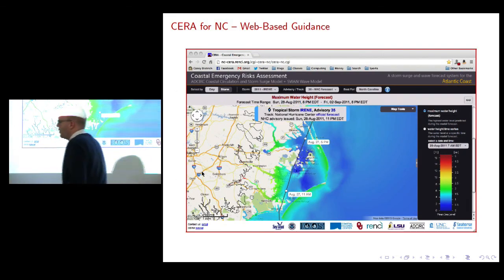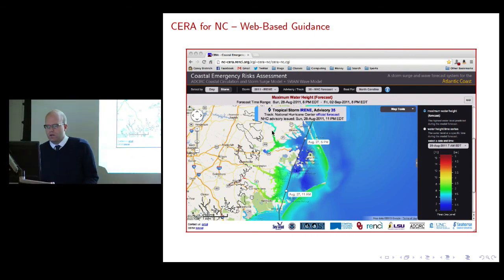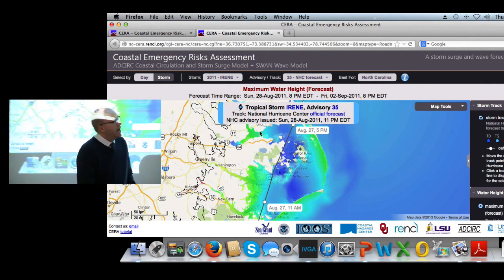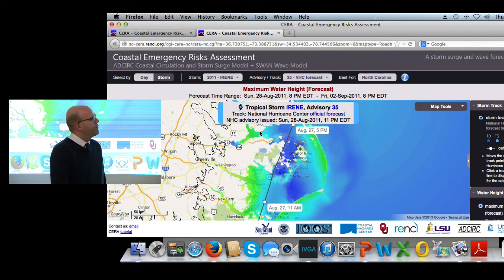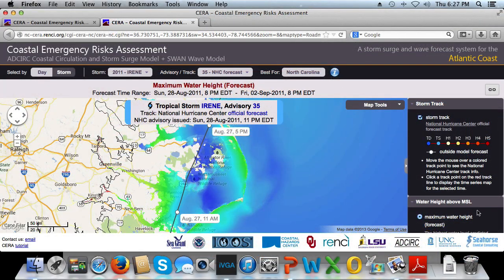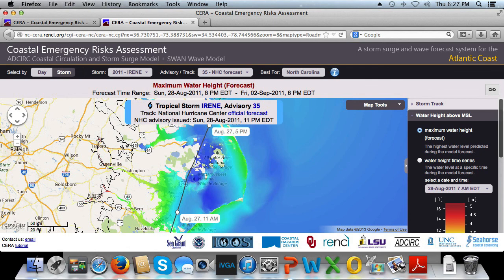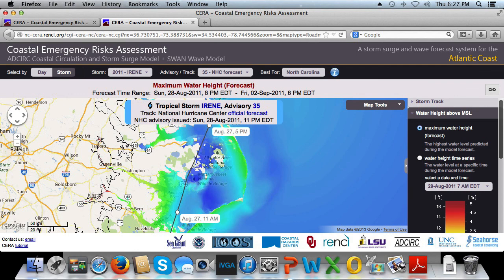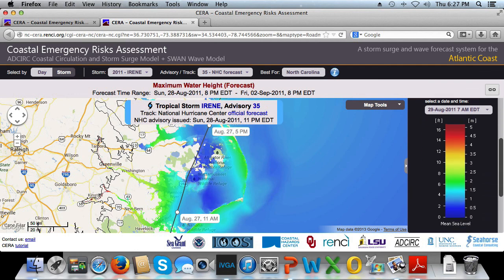And so I want to actually pull up the website and click around and show you what all is available. So this is a hindcast during Irene, which moved through in 2011, showing the maximum water levels. And there's a nice scale here on the right side. Oh, this is not going to work. Okay. Sorry about this. So in feet and meters, this is showing what happened during Irene.